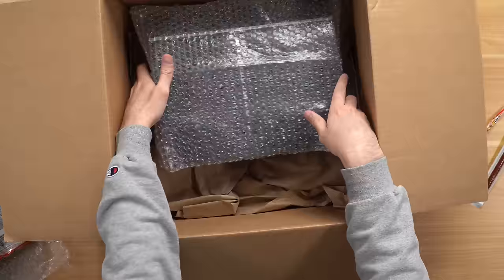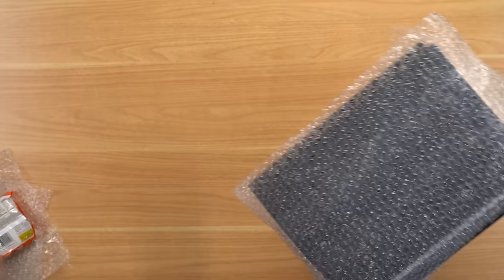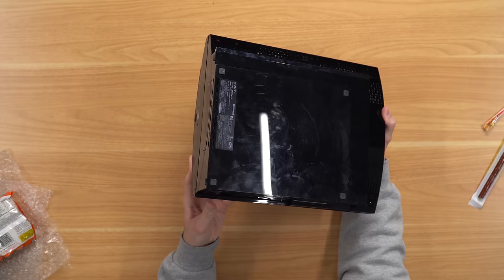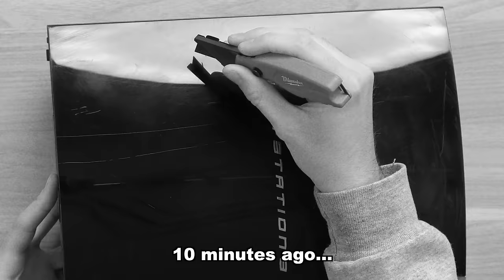Okay, and of course the console has basically no bubble wrap. Toss that to the side. We've got our console here, and of course, it looks like junk. You got fingerprints all over it, scratches all over it. It's supposed to be a cosmetically flawed one, but cosmetically flawed doesn't mean you destroy the outside. But okay, X marks the spot.